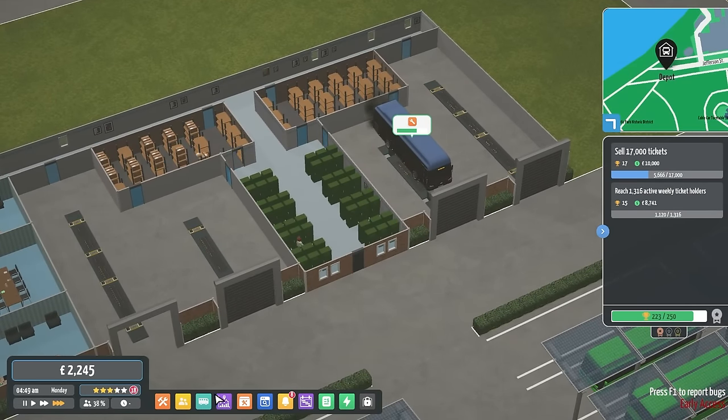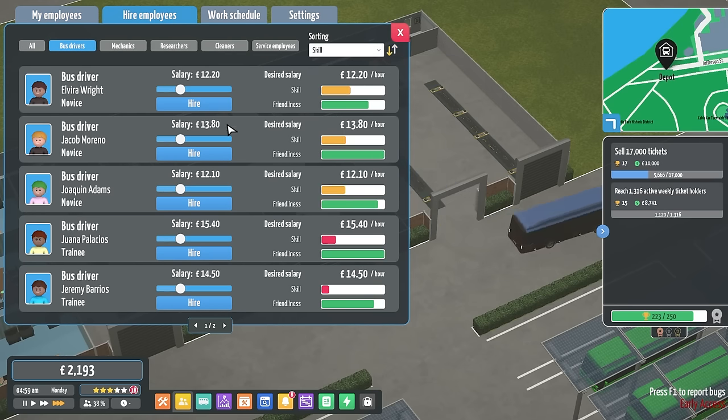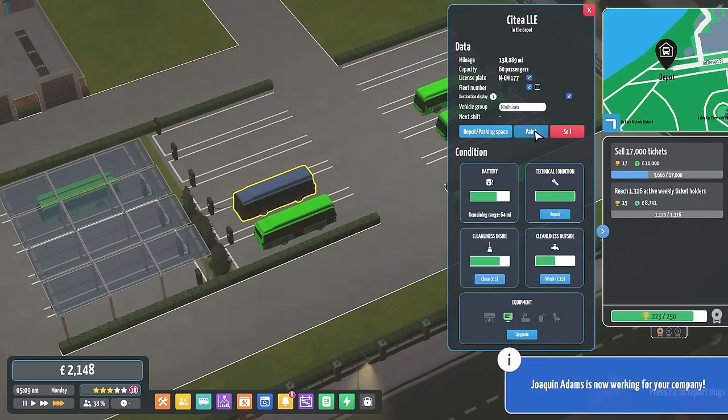I do need more bus drivers, though, so maybe while we are waiting, we're going to hire some new employees. Bus drivers, sorted by skill. 1, 2, 3. We've hired 3 more. We'll see how we get on with those. So we're going to paint you.